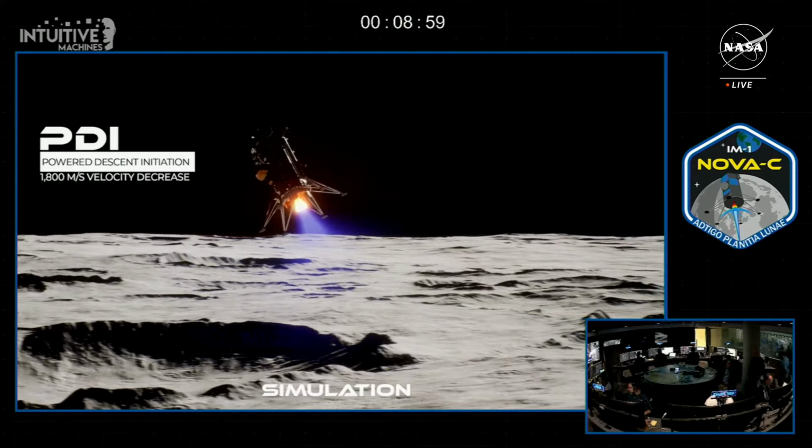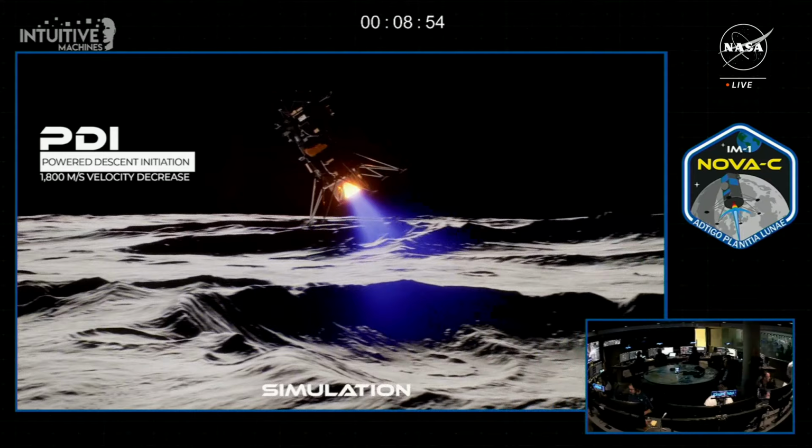400 seconds to go and braking one. Good control. Fido, I see TRN depause processing in flight.